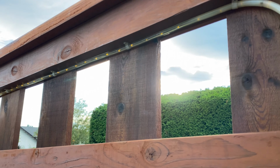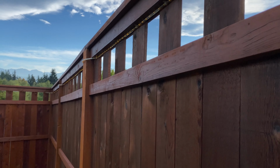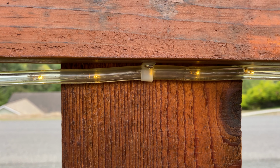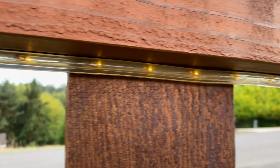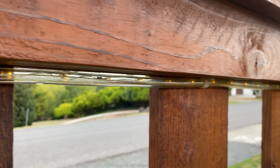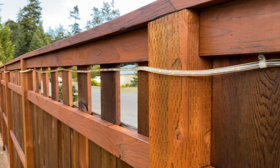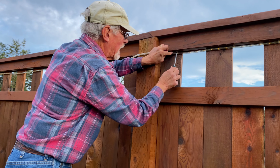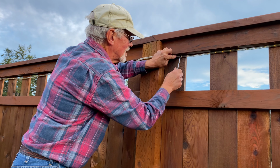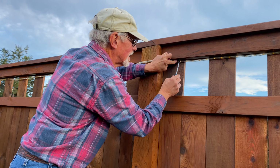I'm reinstalling the LED rope light on the privacy fence after it has been resealed. These nylon hangers and stainless steel screws work pretty good. I'm working on tightening up the last section, the last 50 feet, that is. The power screwdriver is too aggressive in this cedar, so I'm doing it by hand.